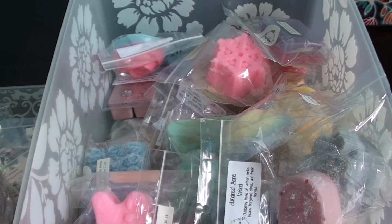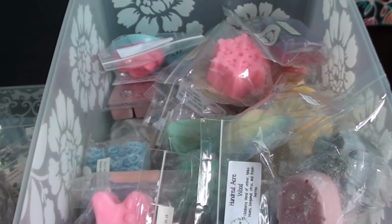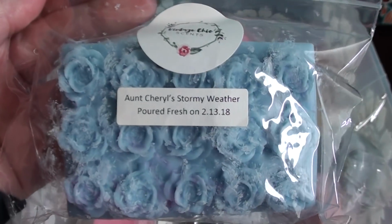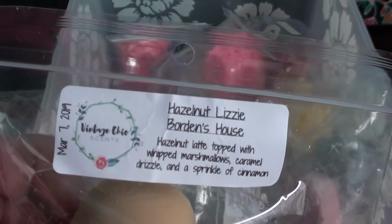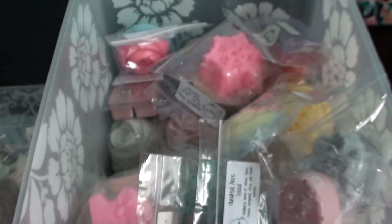I did put some of my, what are these? Souffle pies. Why can I not speak? Madeline. Is she still making these? These little rose deals? This is Aunt Cheryl's Stormy Weather. I have a heart and hazelnut. Lizzie Borden's House. Pie Slice and Abdominal Snow Monster.